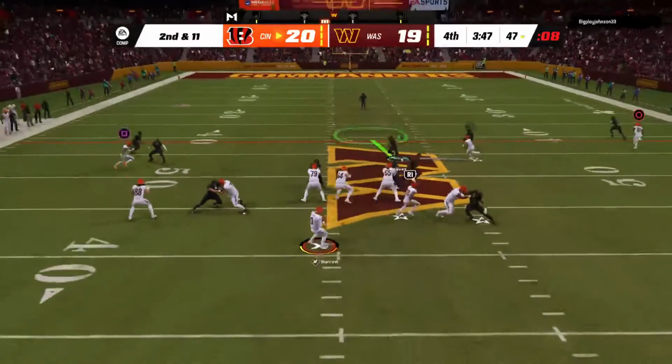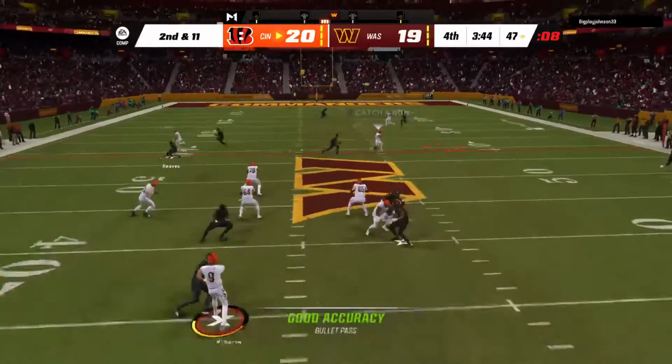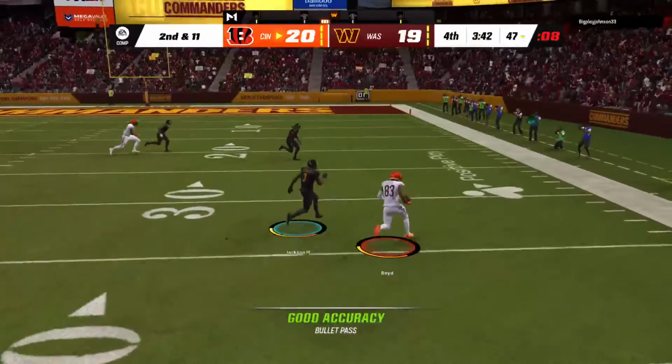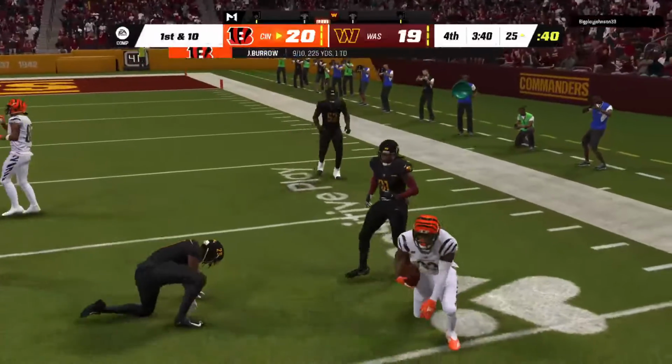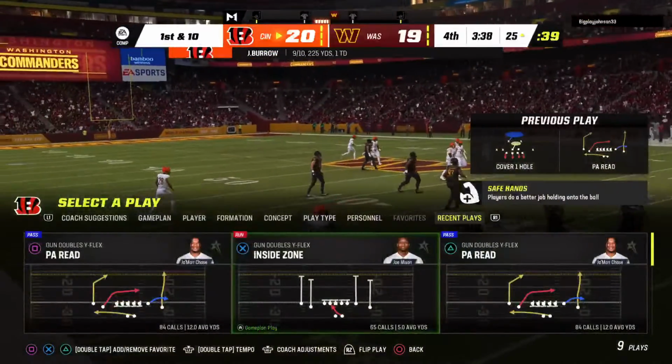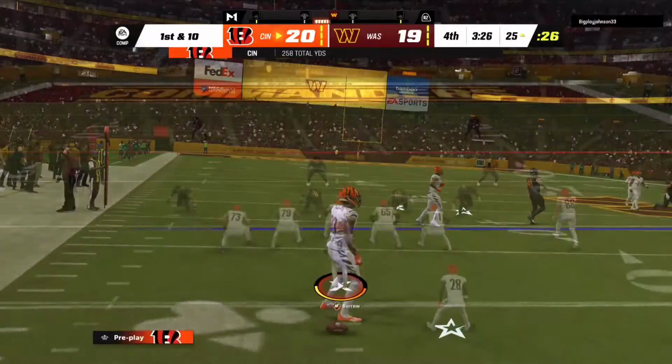12. And they go play action now. Burrow. He gets this one to Boyd. He's got room at the 30. And they're able to work this to the 25 before it's all said and done. 28 yards the gain there on the catch and run.